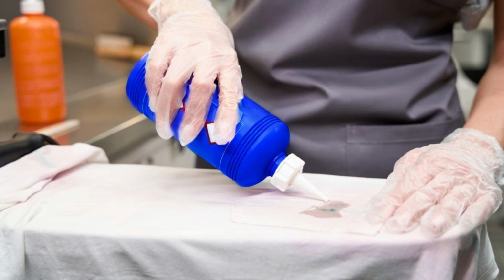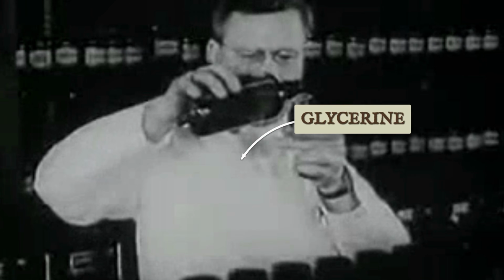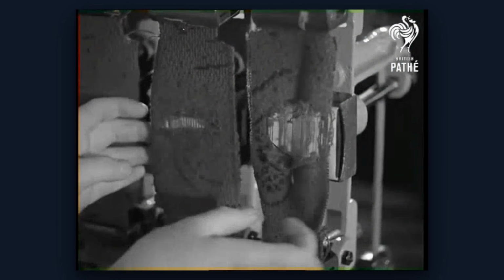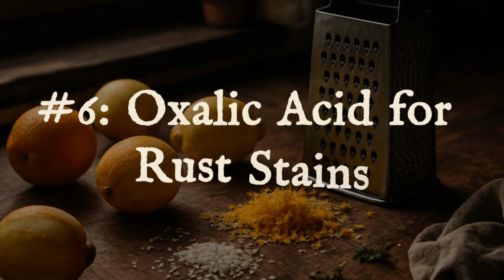Glycerine is still used in professional stain removal, but it vanished from household use when pre-treat sprays arrived in the 1980s. The difference is that glycerine is a simple, non-toxic compound. Modern pre-treaters contain enzymes and solvents that weaken fabric over repeated use. Number 6. Oxalic acid for rust stains.